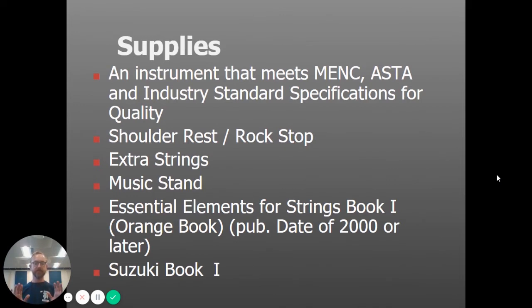Music stand. A music stand is one of those essential things that we have to have. At school, we'll provide you with a music stand, but at home, you need to have something to put your music on. And if you don't have a music stand, students tend to either lay the music flat, so you're looking down this way, or they prop it up on something that isn't so good. So a music stand is meant to hold music. That's what it's designed for. And if you get a music stand, you'll be in good shape. Okay, the folding music stands work really well.